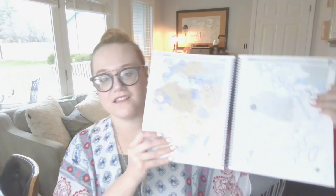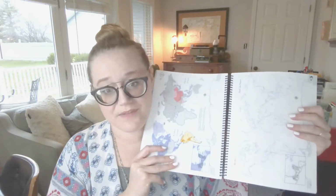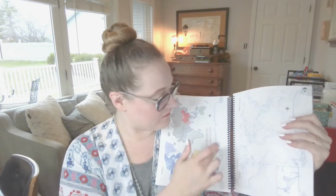They do have some colored pages. So they have the maps colored, which is really great. You also use the Trivium Tables, which are the exact same as the maps. They're just laminated and a little bit bigger. Although you really could rip these out of the book, cut off the little spiral thing and laminate them, and you'd have exactly the same thing.